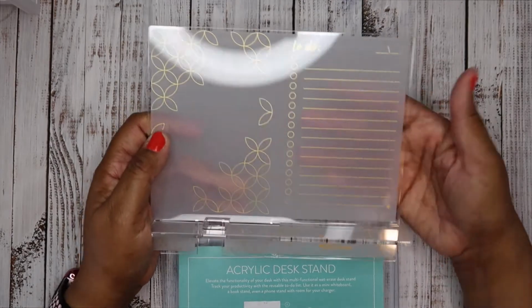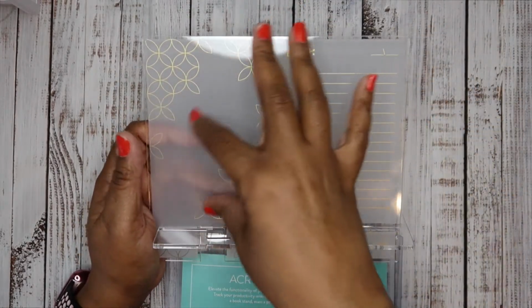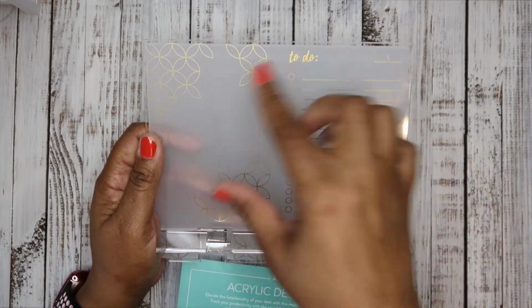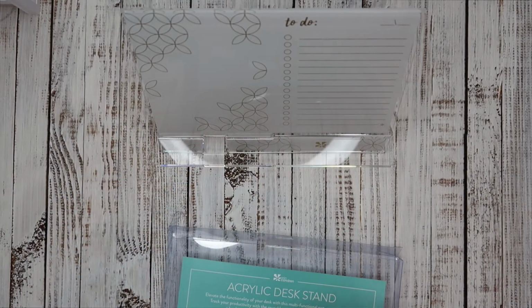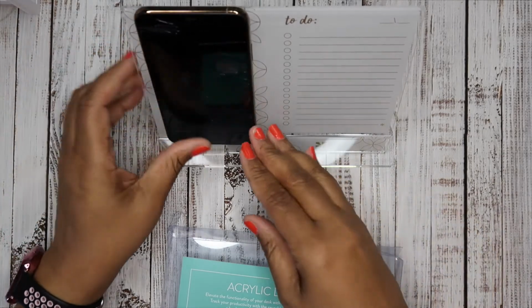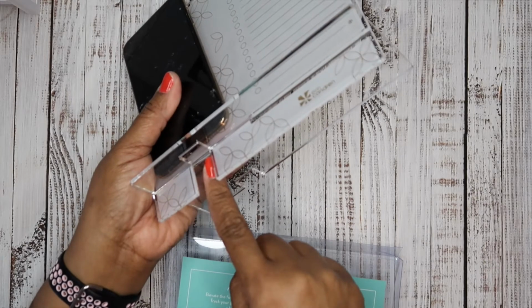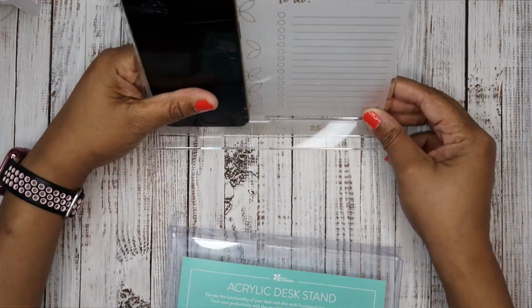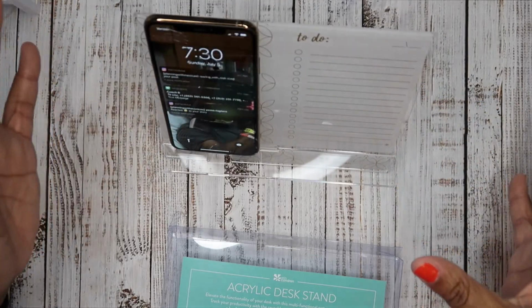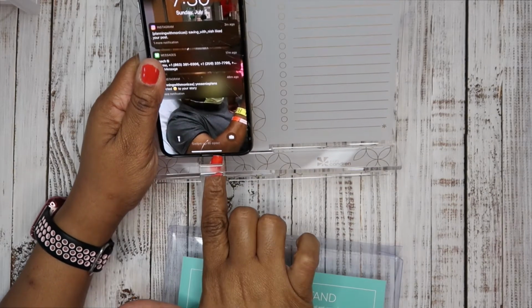As you can tell, this is frosted on the back, and you have all of these aspects, and then you have the decorative element right here for the mid-century circles. This part here is actually a phone holder. You can sit your phone right here, and you're supposed to be able to run your charger through here, up here, and it's not going to mess with the functionality of your phone or mess up your phone cord.